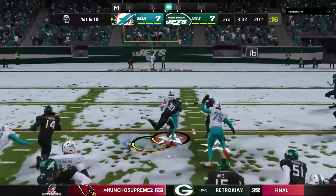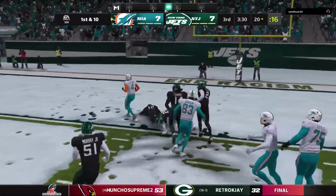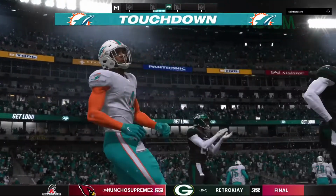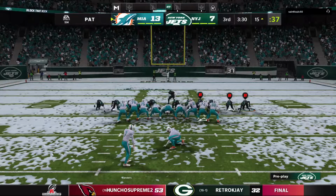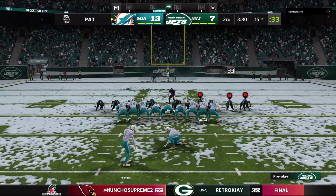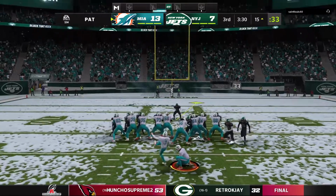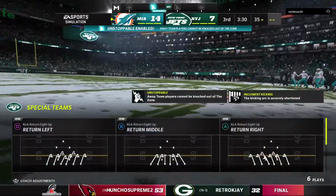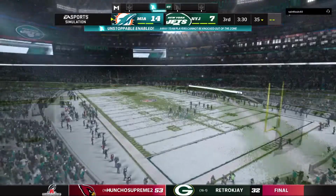They'll go with Pollard here on 1st down. And he'll take this into the end zone for a Dolphins touchdown. Tony Pollard taking it in from the 20. And the Dolphins have taken the lead. Extra point, hugged the upright a bit, but he gets it to go. And that makes the score 14-7.